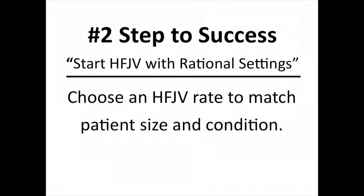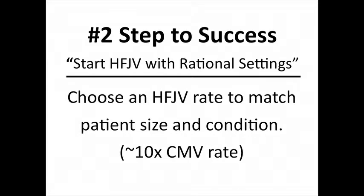The second step to success is where we begin to talk about the ventilator settings. And the first thing you should consider is what rate should you start with. We like to recommend using something about 10 times faster than what you would do if you just kept the baby on a conventional mechanical ventilator.